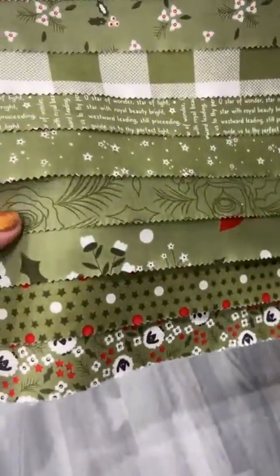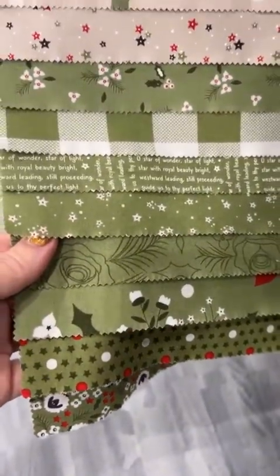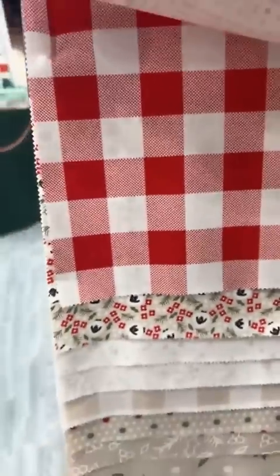Our designers are always really good about bringing in prints that can be used over and over again. I love this red check. So fun. And the little sheep.